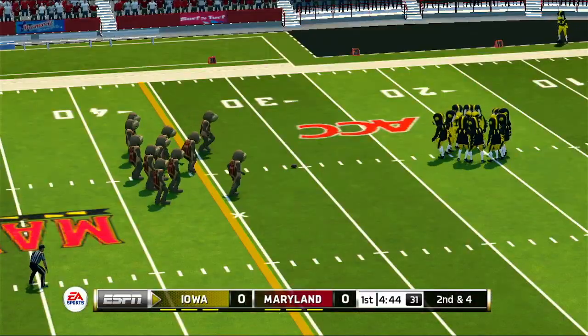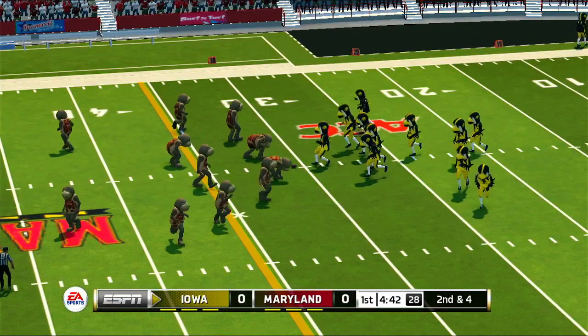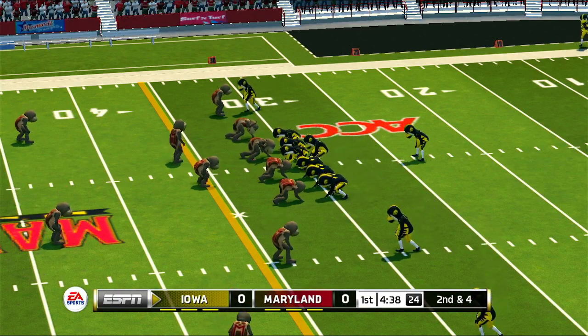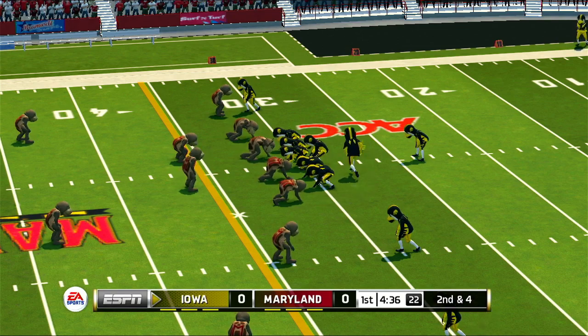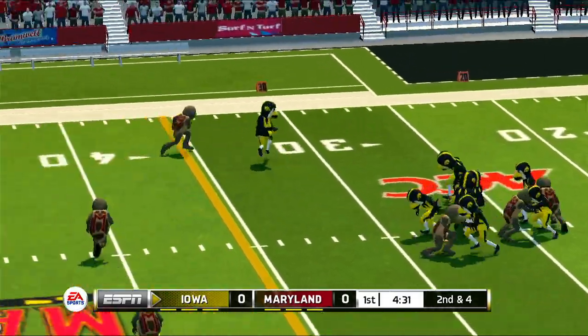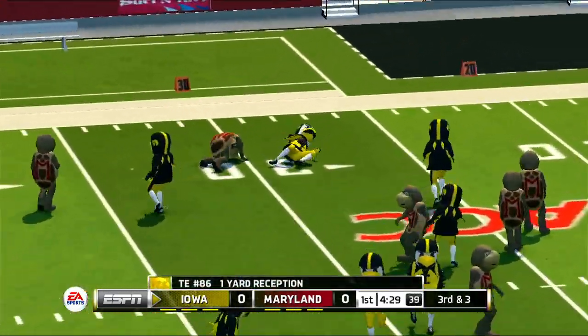So it's second down now, and they need about 4 yards to pick up the first. Hey, we got Mike, number 53. Ready. Red 18. Pulls it in and stopped in his tracks with that tackle.